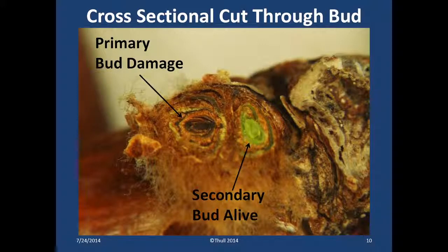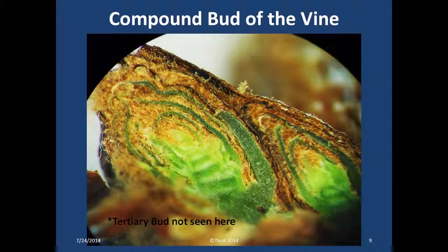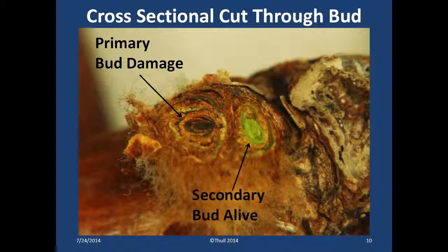And if you've got a certain amount of canes that you've collected, you can then determine, do I need to leave extra buds to compensate for damage, or do I need to plan on thinning shoots later on? You know, all these different things. So again, that's the healthy one. That's the damaged. And these are some of our actual data numbers.